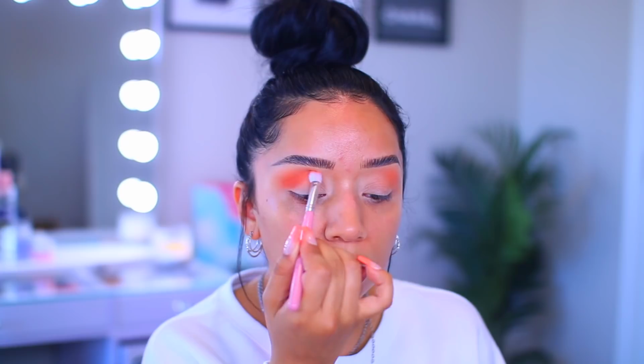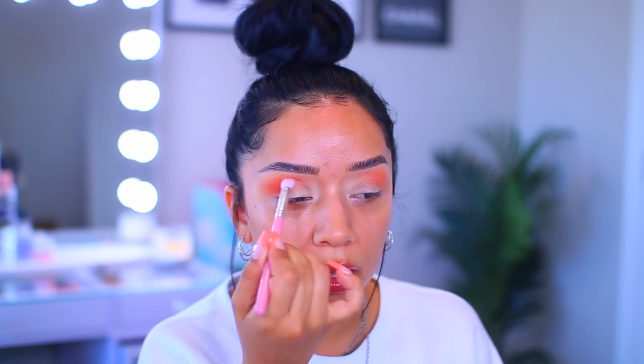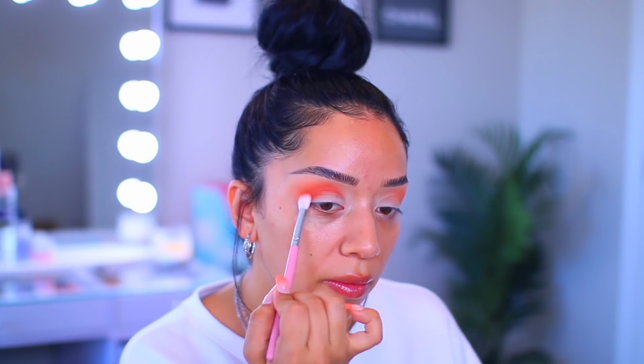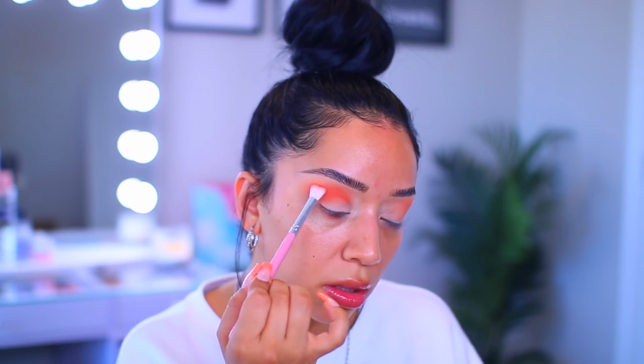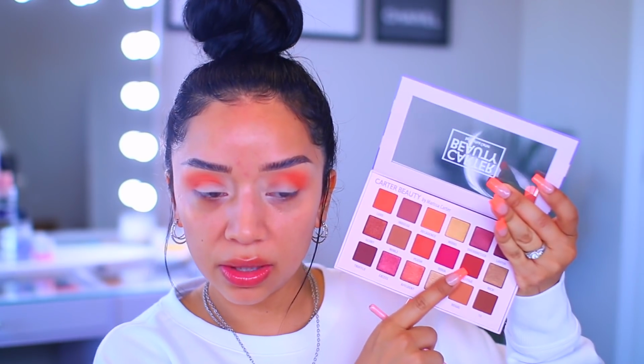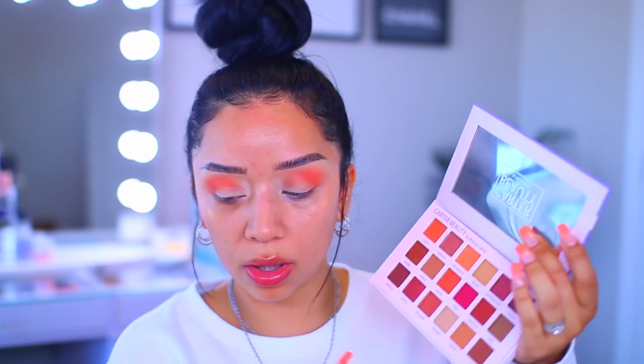And I'm just going to bring this all around just to kind of hug the eye sockets and bring it in. This is a really pretty color. And these two together, you can stop here and this would be such a pretty soft glam look. Let's kick it up a notch and let's go in with the shade Prestige, which is still in that deep, warm, peachy brown family.